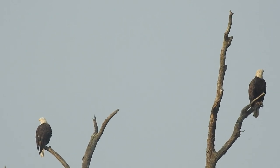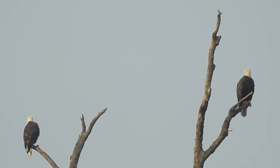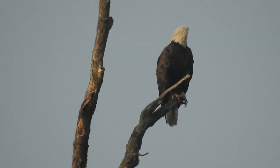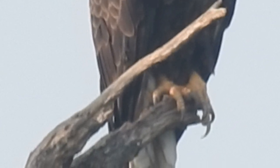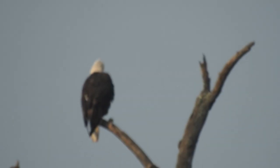Alright, so I'm now recording these two bald eagles right here. Yes, this is both the mother and the father. Let me take a good guess that the mother is the one on the right, based on the size. Alright, so if we zoom in here. Oh, nope, that's actually the father. Okay, alright, so if we turn to this one.